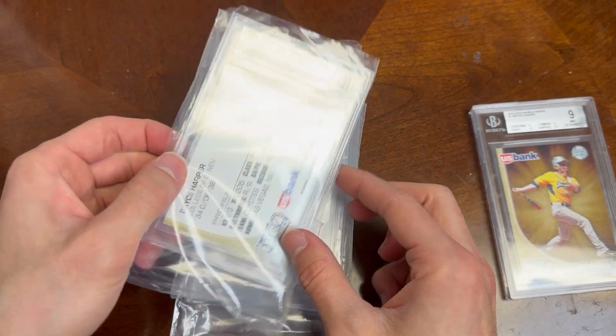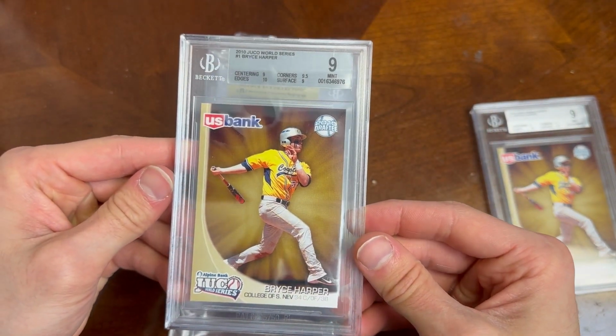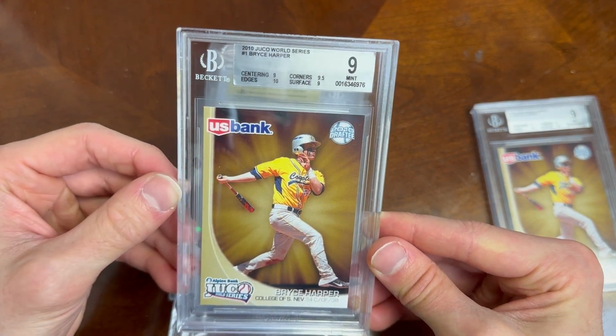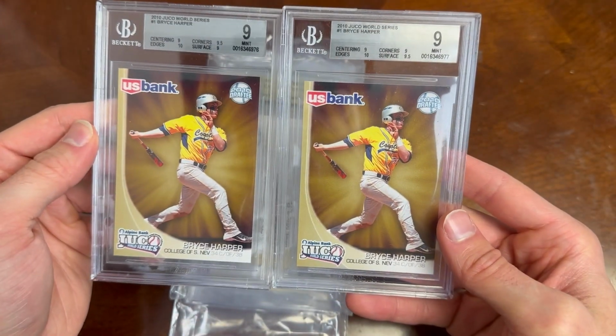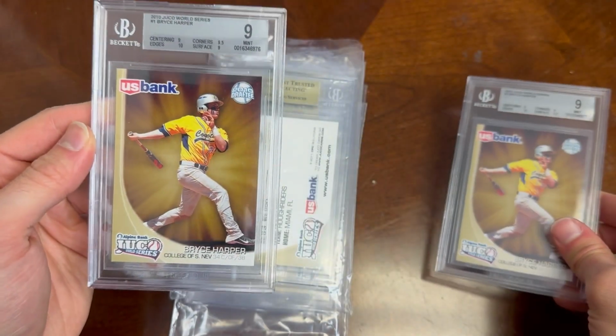Okay, next up, silver label again. 9 centering, 9.5 corners, 10 edges, 9 surface. Wow, so both of these are so close to a 9.5. It's pretty frustrating. But no black label.